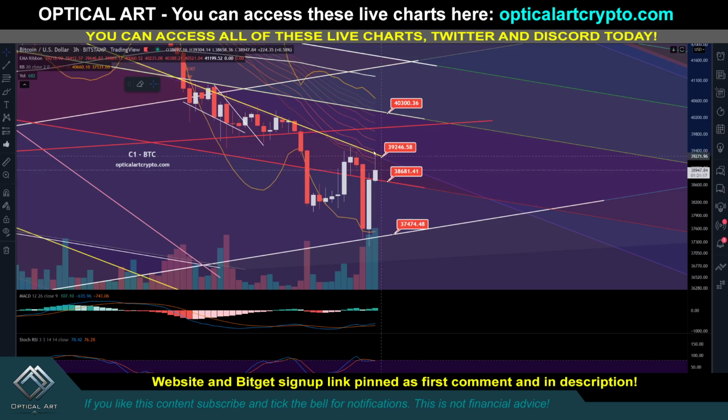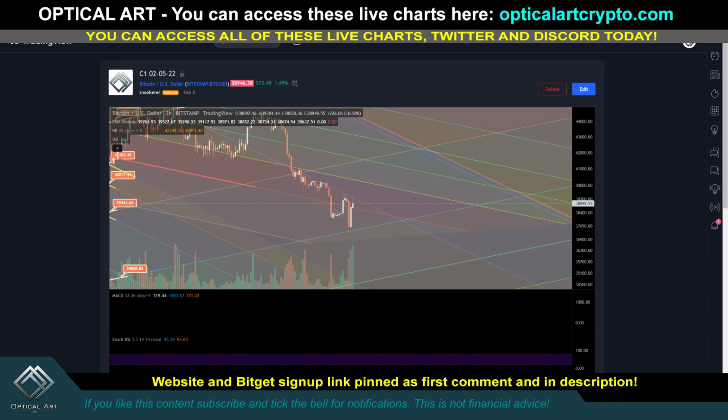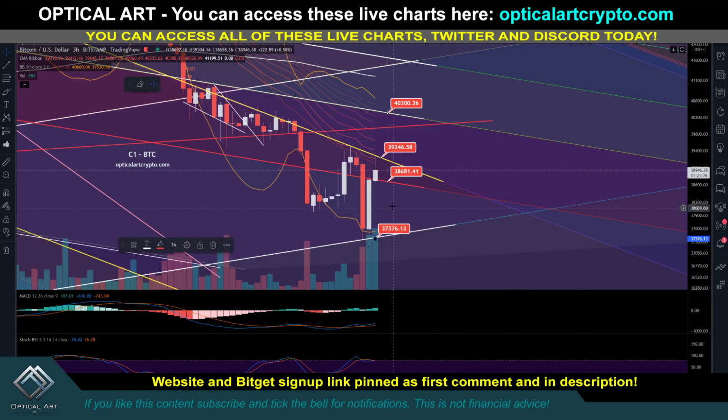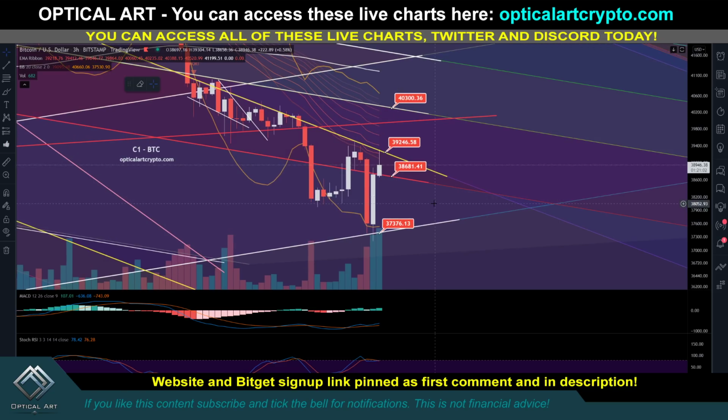That is this purple line right here, outlined with this yellow trend line. And you can see this blue line right here is this white line right here. You just have a white line outlining it. That's where we found support. So just showing you guys, you actually can predict support and resistance levels way out in advance.